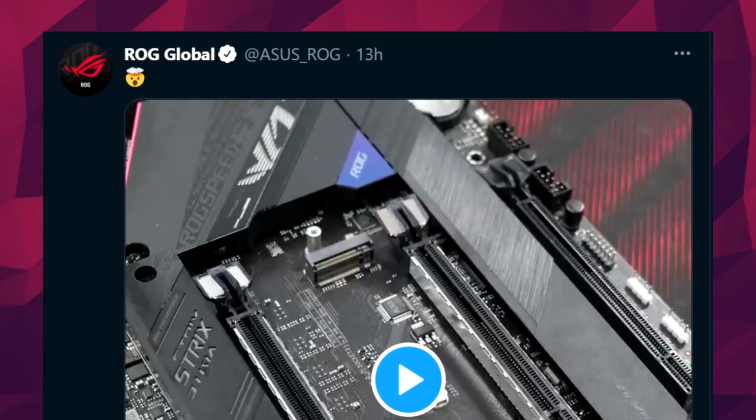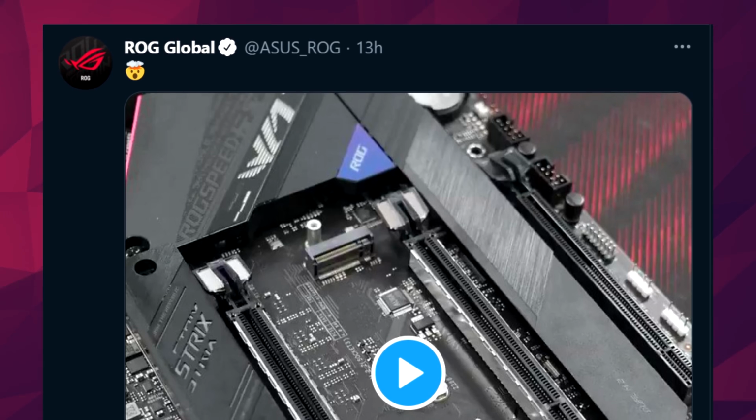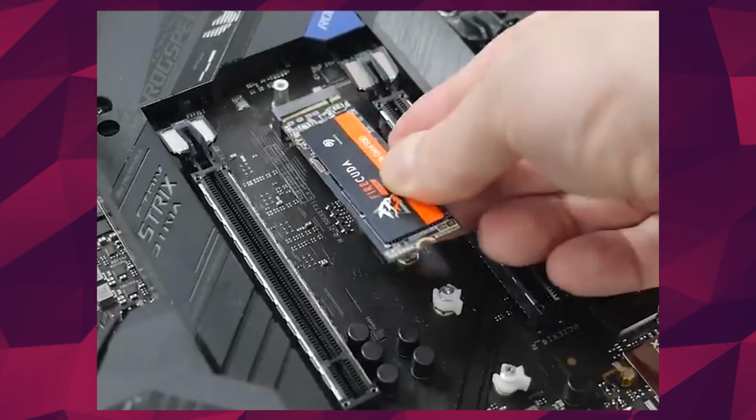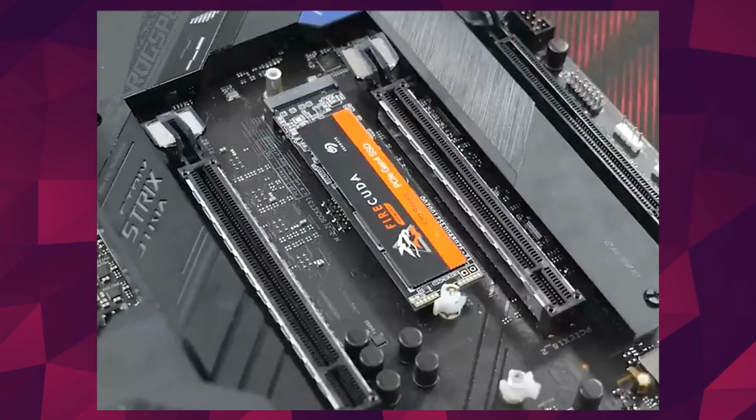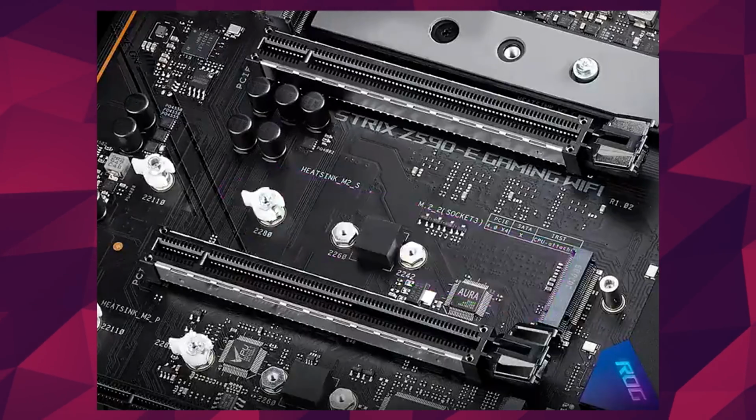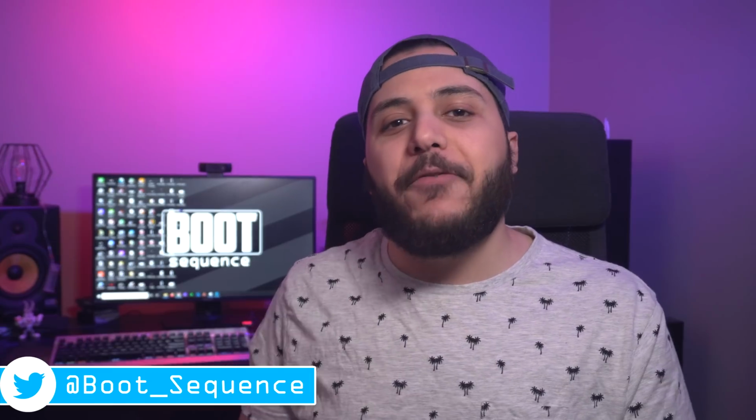Well, Asus is here to fix that issue with the tiniest latch I've ever seen since dealing with ribbon cables on the Switch controllers. It's just a tiny piece of plastic that locks your M.2 in place. I can't believe no one has thought of that before. It's actually pretty simple.